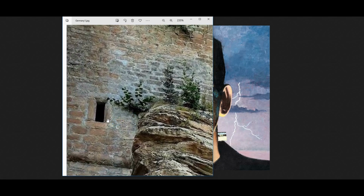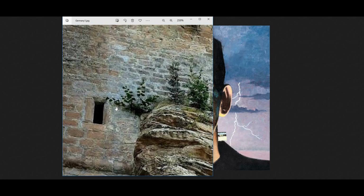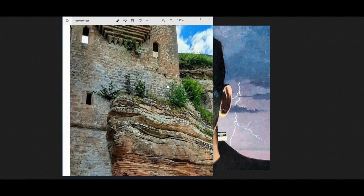You can see this section right here, the window. You can see bricks right here, like one brick here, one brick here, one brick here, one brick here, making this opening. But you see this section right here starting to transform, right? It doesn't look like this anymore. It looks something like a rock, right? So this whole section, this white section here, is starting to change.